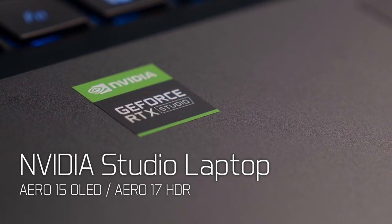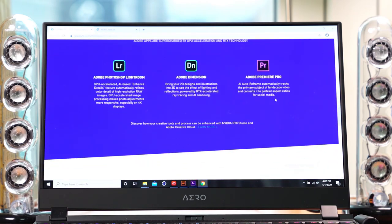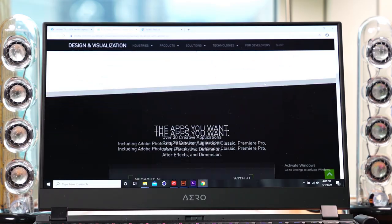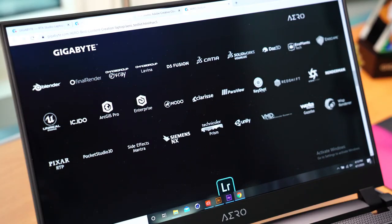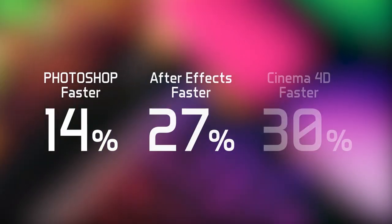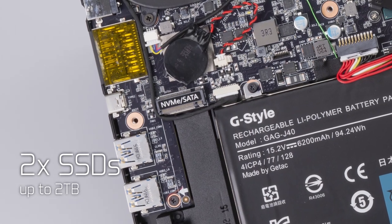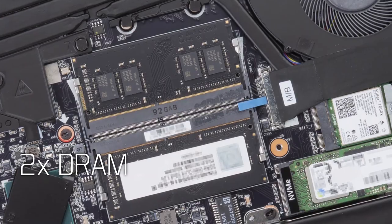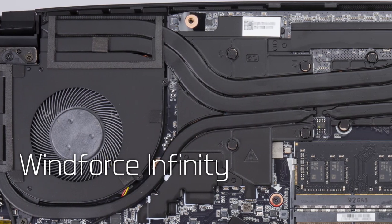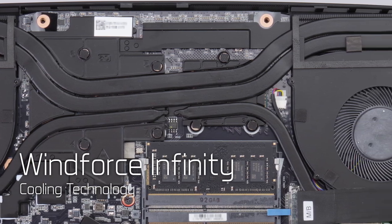The AERO 15 OLED and AERO 17 HDR are also certified as NVIDIA Studio laptops. AERO uses the latest Studio driver to optimize over 40 software programs that content creators often use for improved efficiency. There are 2 slots for SSD and 2 slots for system memory up to 64 GB. Cooling has also been improved through the GIGABYTE exclusive WINDFORCE Infinity technology.